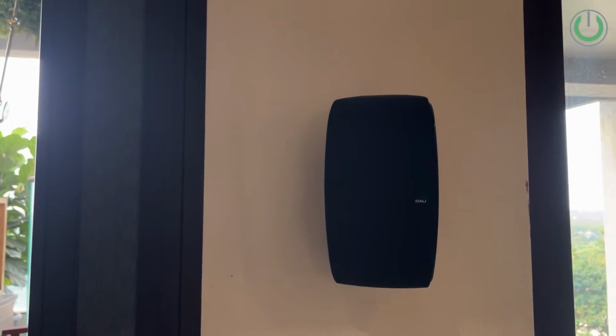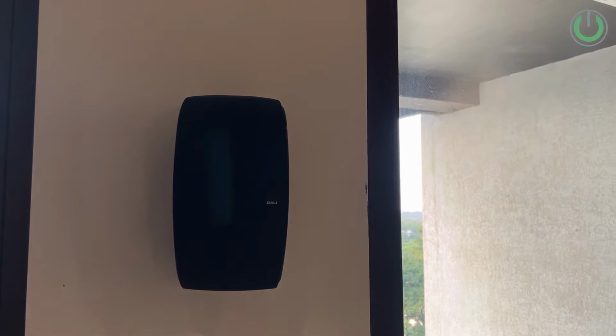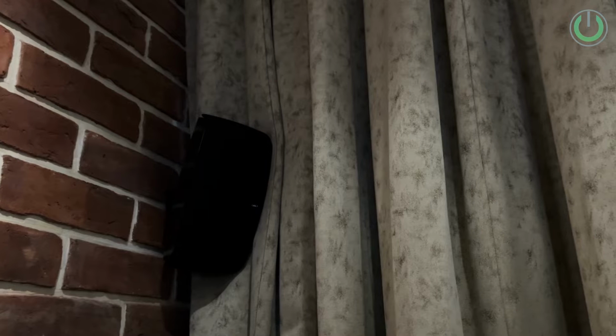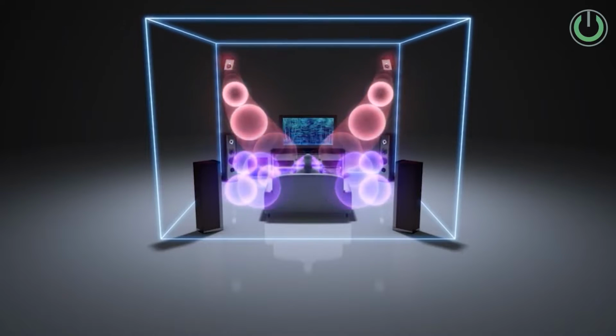Now, a very important thing in any of these speakers that we are talking about today is that all of the speakers need to have an angle towards your ears. Some of the speakers, especially the floor standing speakers, also give you a manual in which they tell you how much to toe the speakers towards your listening position. Now, having all the speakers oriented towards your listening position will ensure that you are part of that sound bubble or that sound envelope.